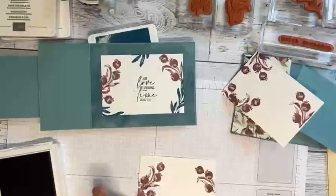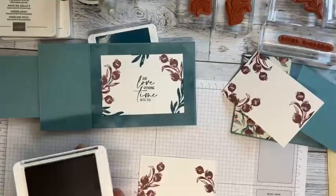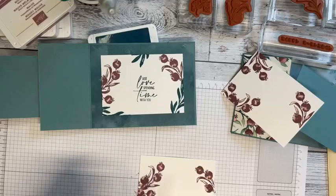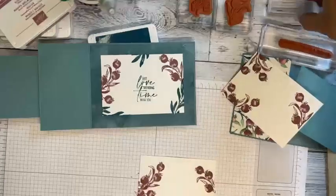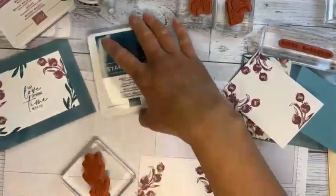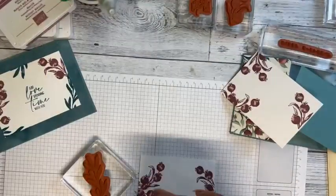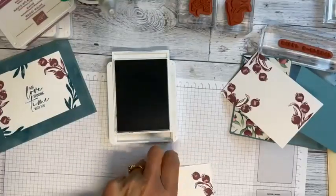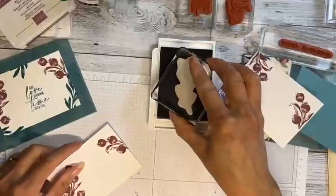Okay, so we're done with that. And that was the Moody Mauve. And boy, I got ink on me. Or not ink, glue, sorry. So I'm gonna be using this leaf. I didn't even put the little sticker thing on the back of it. Okay, so this is the inside.